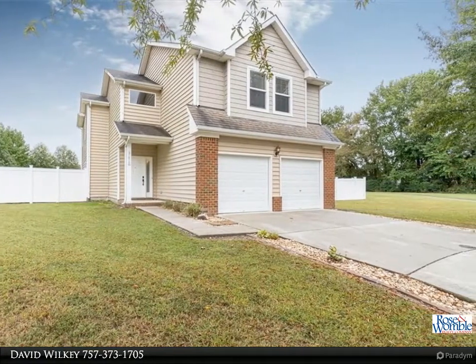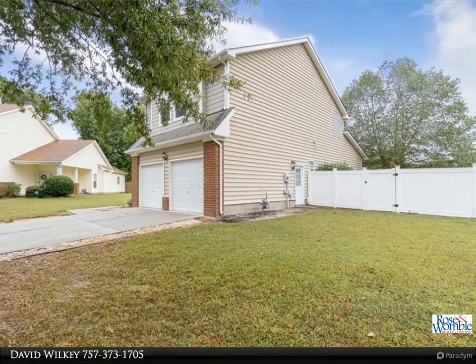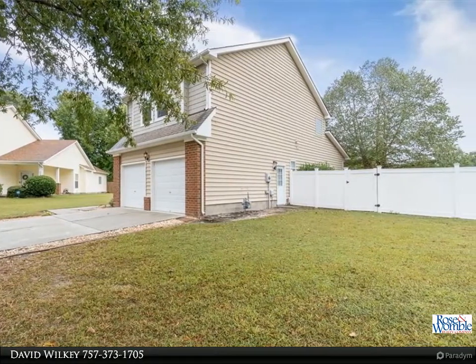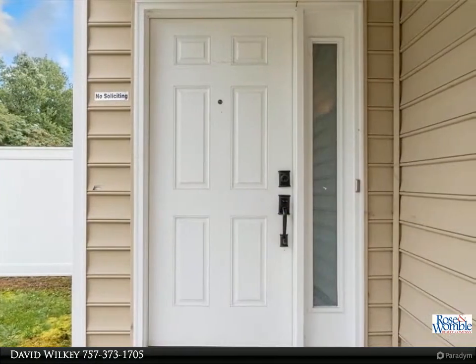Eat-in kitchen with bay windows and a bar for plenty of additional seating. Cabinets offer tons of storage, and there is a pantry. Family room is on the back of the house and has lots of natural sunlight.